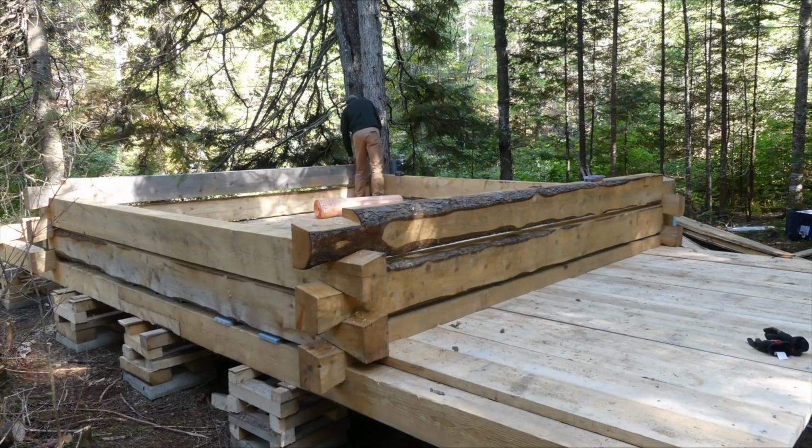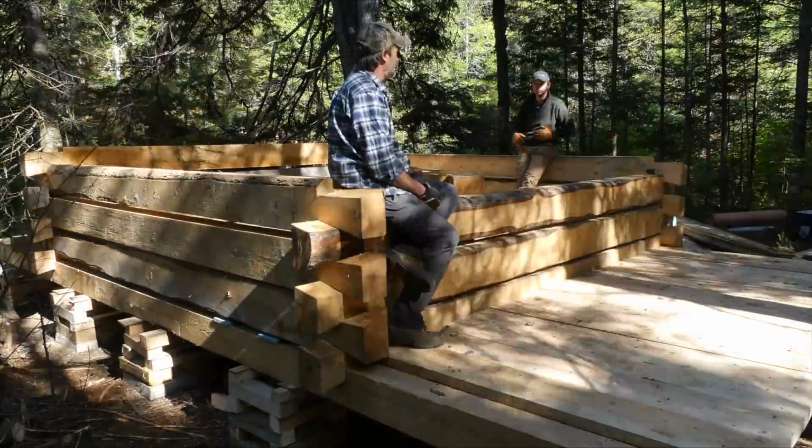So left to do with the cabin, there's all sorts of things. I think a lot of the big jobs are done, but I think the small jobs are probably going to take just as long, if not longer. I've got door holes to cut and frame, window holes to cut and frame. Some people will ask why I didn't frame the doors and windows as I went.